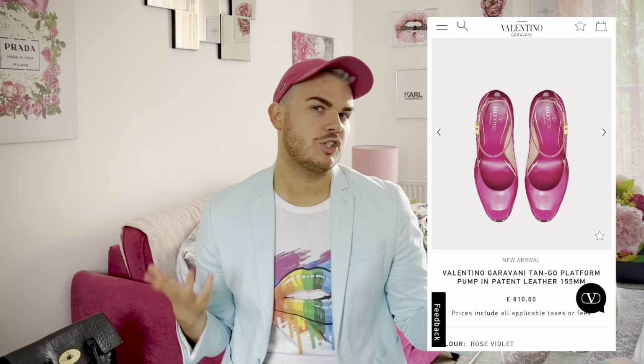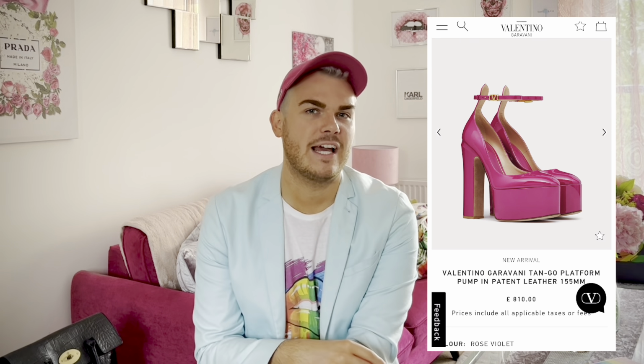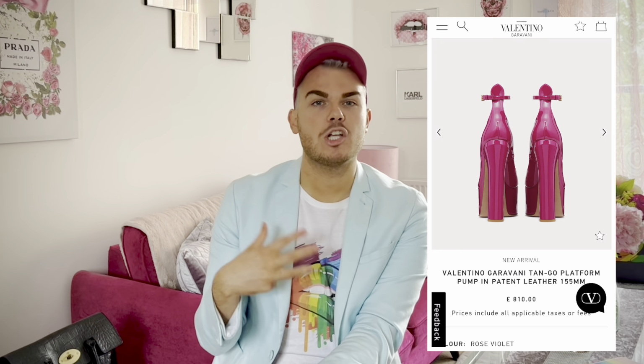I love a platform shoe anyway. I don't wear platforms quite as much as I maybe should. But what I really like about these is that they have a thicker heel. So from a stability perspective, there goes the phone. From a stability perspective, they will be much easier to wear, to walk in, a little bit more stable. The platforms I own have much thinner heels, and that makes it a little bit tenuous at times. Not tenuous, treacherous. That's the word, treacherous.